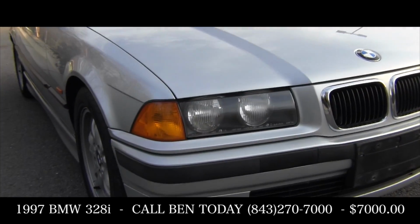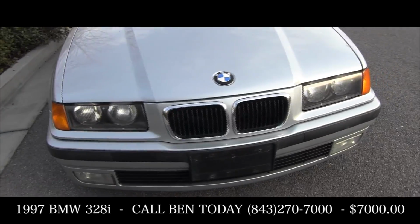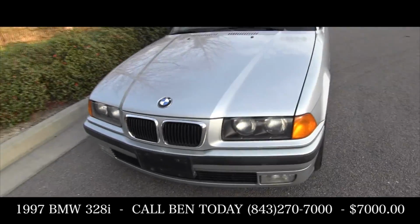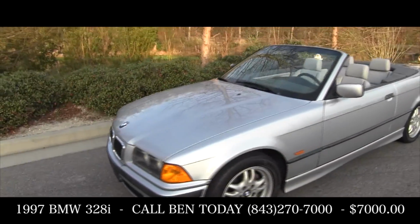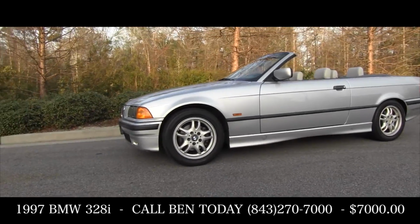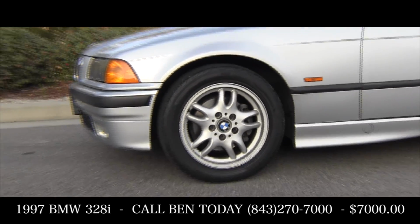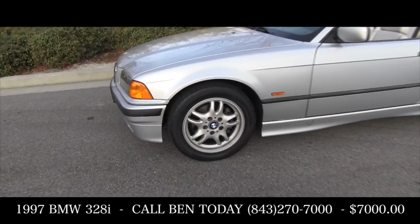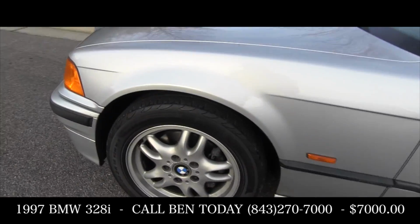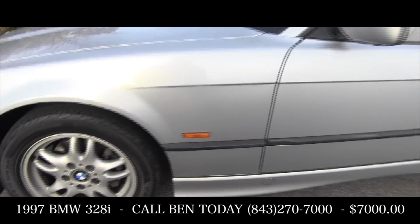As you can see, the front end's in great shape. If I see any major dents, dings, or scratches, I'll point them out to you. That kidney grille looks really good. Beautiful color, silver, convertible top. Man, this is really nice. Got a nice set of alloy wheels on there, as you can see. Those are Pirelli tires, the P0s. Let's get a little closer look. They're a 225/50 series tire with a 16-inch alloy all the way around.